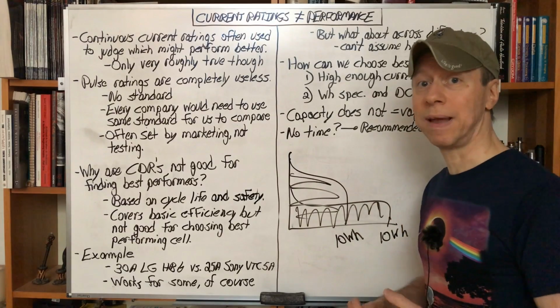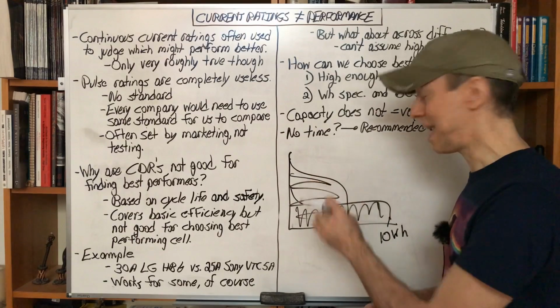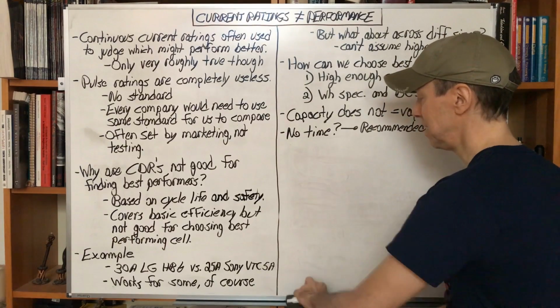This is the advantage of a regulated mod, to be able to take whatever it can from the battery. It'll convert it. It'll handle it. So it's very easy. Just find the highest watt hour spec if you've got a regulated mod.